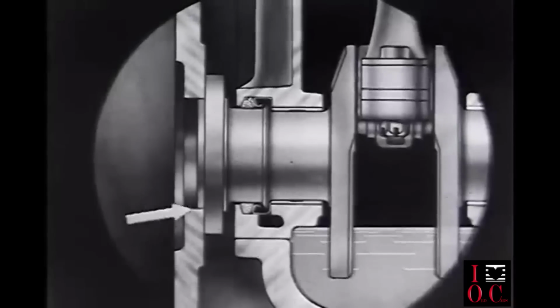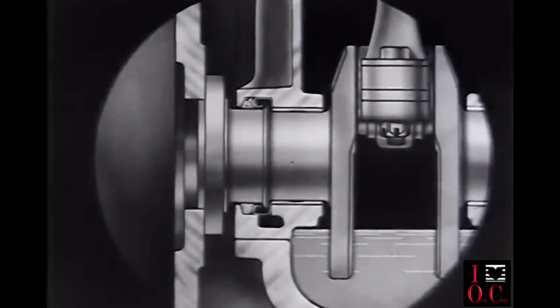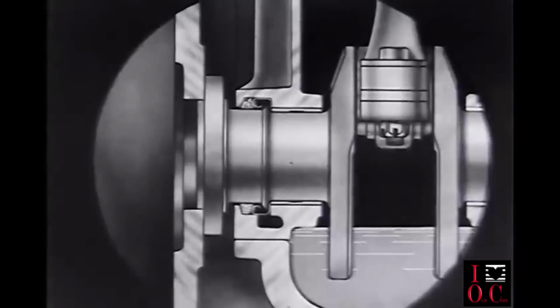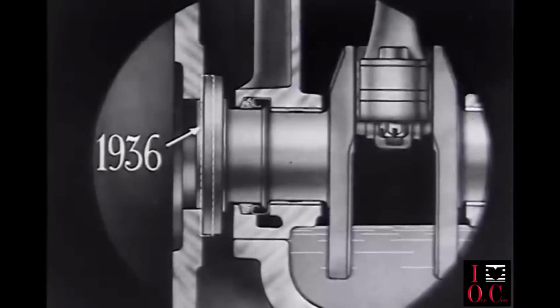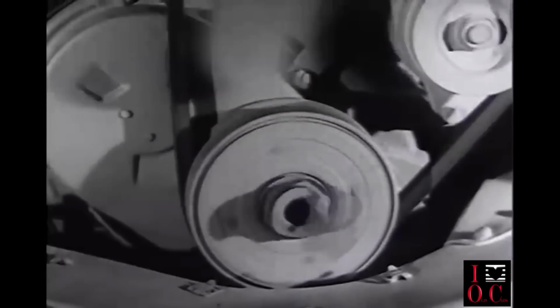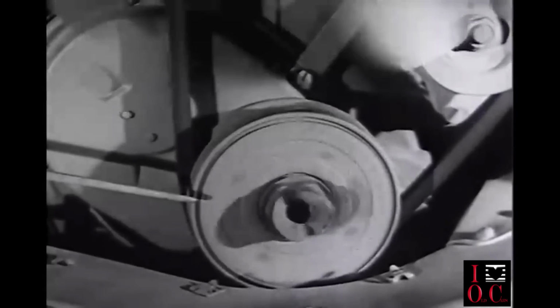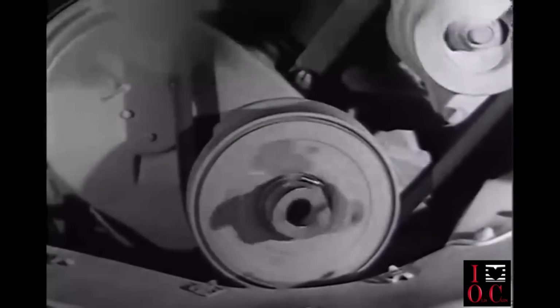Another contribution to smoother performance is the more rigid mounting between crankshaft and flywheel. This increased rigidity has been attained by increasing the flange thickness of the crankshaft by 30%, while the flywheel section has been nearly doubled at that point. Add to those improvements the crankshaft vibration damper, and you have satin smooth engine performance at every speed.